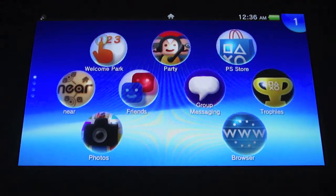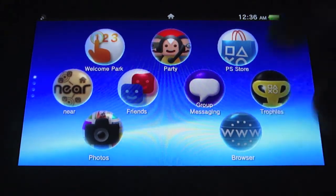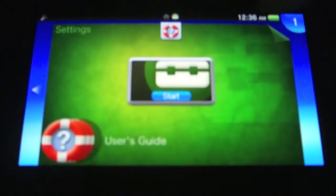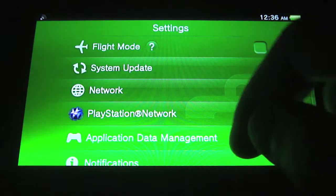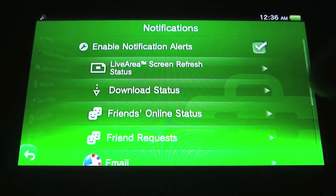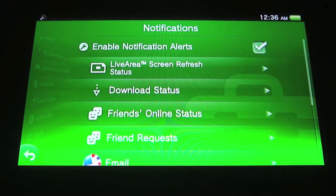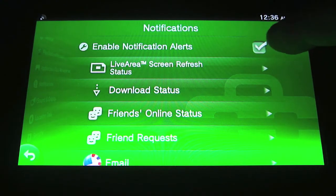Next up is much more redefined controls for notifications. So if we hop into settings here and go to the notifications section, you now see that you get a lot more options for notifications. So first things, you can enable or disable the notifications altogether. It's very similar to iOS.